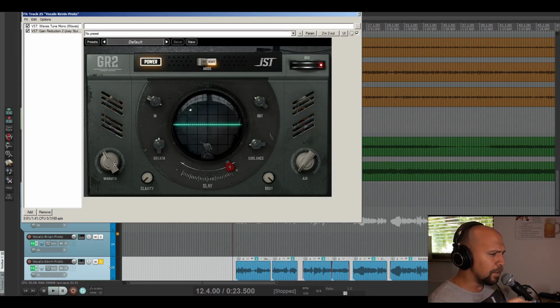It's very subtle, but it's there, and I like the vibe it gives. And now let's go to the air knob. This one is like some sort of high-frequency harmonic exciter, so it gives more crisp, more brightness to the vocal track. I am going to show you again the extremes so you can tell the difference.